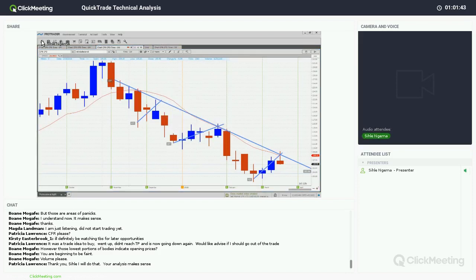Okay. The lowest portions of the bodies indicate opening prices.